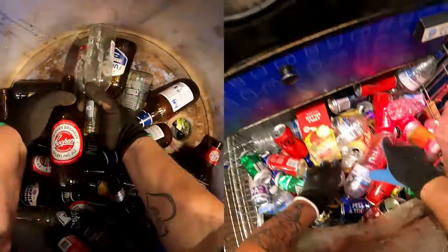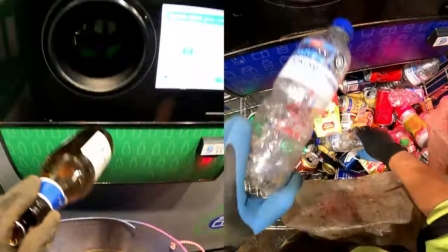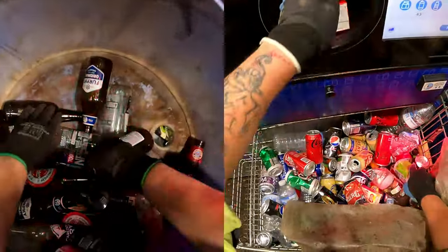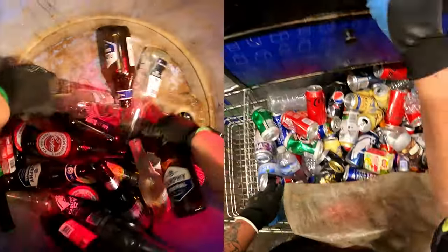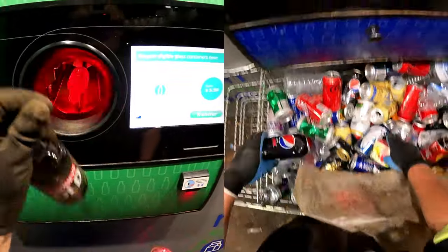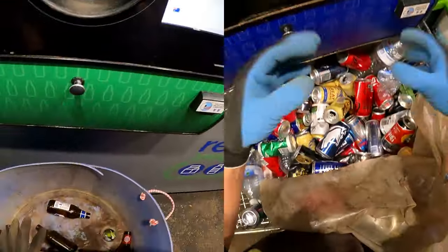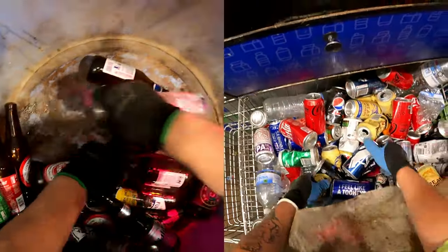Go through, thank you. That was a 3-litre. What we do with the 3-litres, we squash them down so they can fit in this circle.